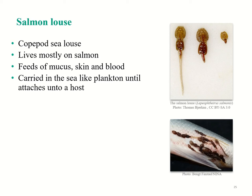And the salmon louse is carried in the sea like plankton. Because there are many hosts inside a sea pen, the sea louse can proliferate quickly. And then it can also spread from the sea pens to the wild populations.